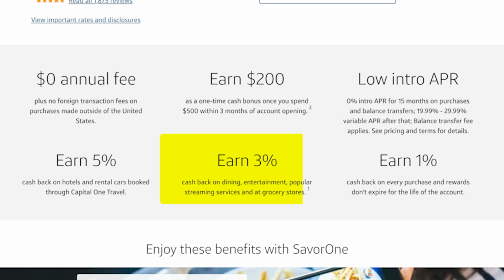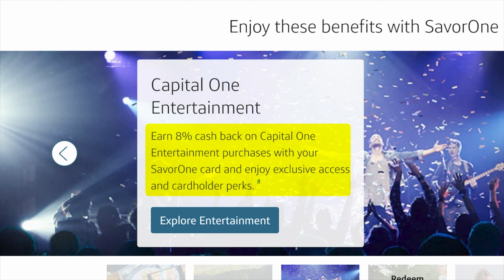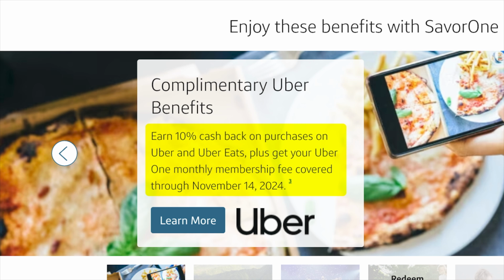You get an unlimited 3% cash back on dining, entertainment, popular streaming subscriptions, and grocery store purchases. This excludes stores like Walmart or Target, but you also get 1% cash back on other purchases. In addition, you get 5% cash back on hotels and rental cars booked through Capital One Travel, 8% cash back on Capital One Entertainment purchases, and as of the making of this video, you can earn 10% cash back on purchases made through Uber and Uber Eats until November 14th of 2024.